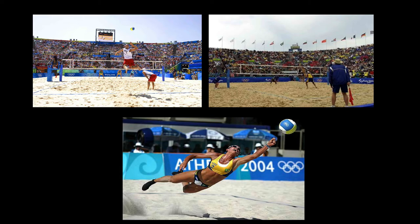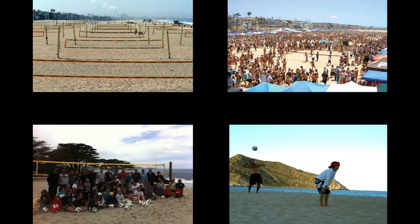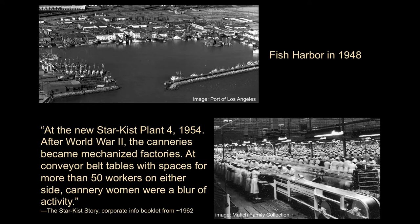But now we play beach volleyball, not just at the beach, but we play it in Buckingham Palace. We play it up in the mountains, right? We play it all these places. And you're like, wait, isn't that beach? So again, so powerful is this image and this sense that it's being exported to non-coastal areas as well. And of course, it's played all over the world. So there's that kind of story.